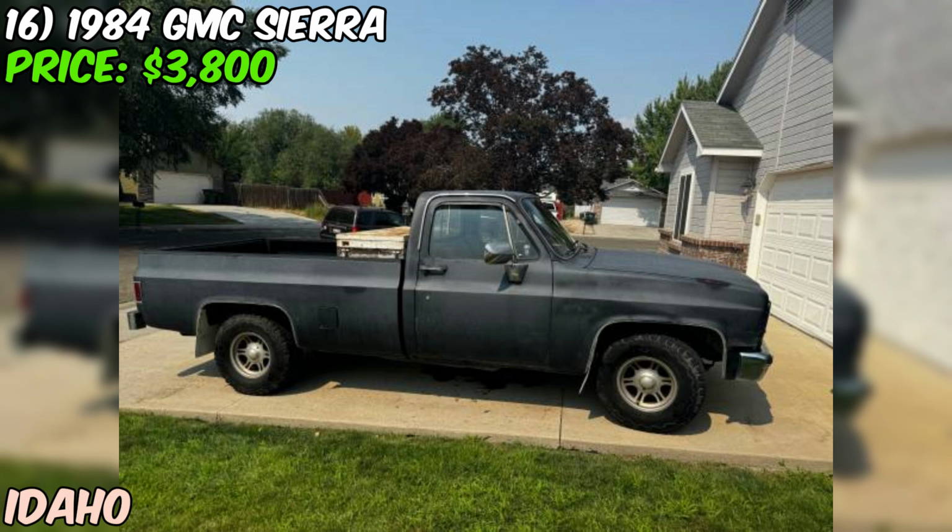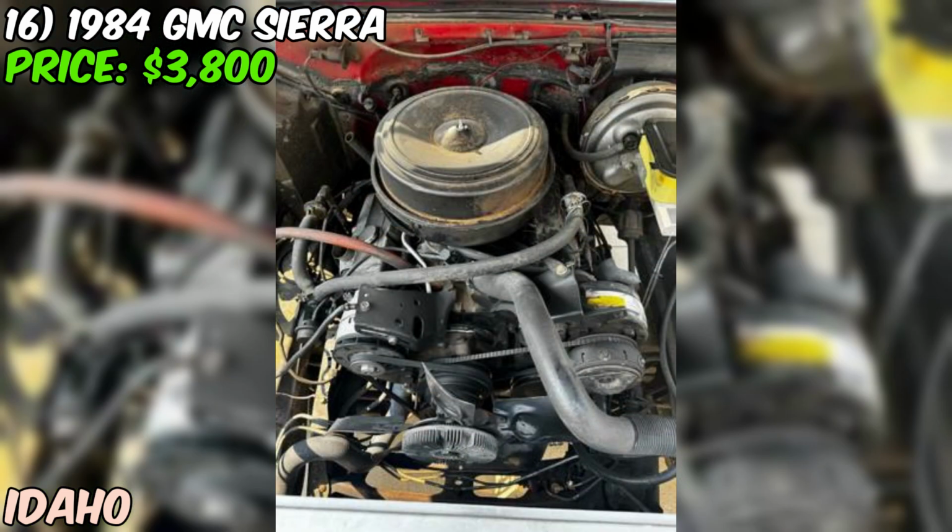What do you think about this Sierra? Would you tackle those remaining issues and make it your own? That fresh 305 with only 20,000 miles is pretty tempting at this price point.